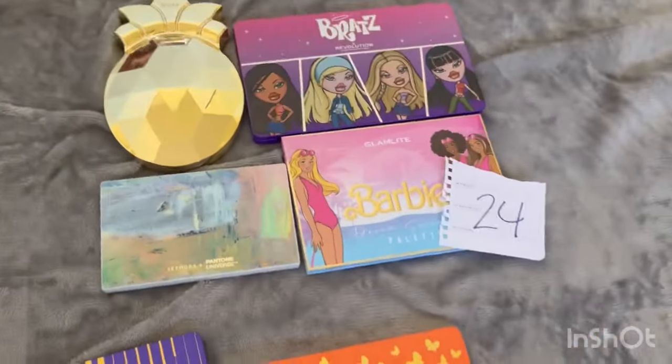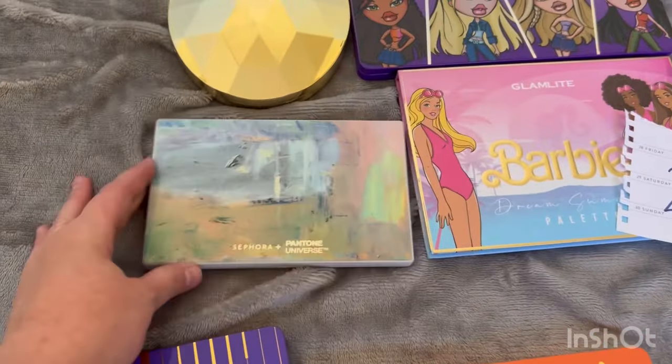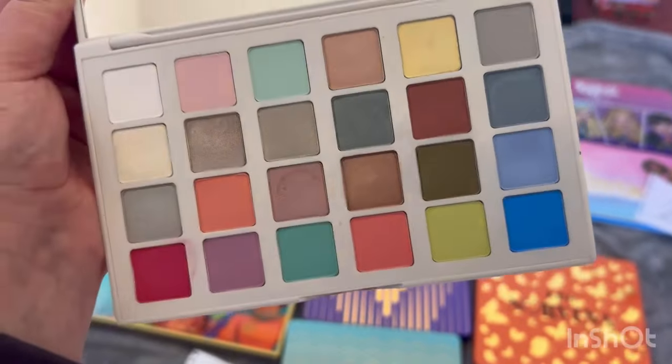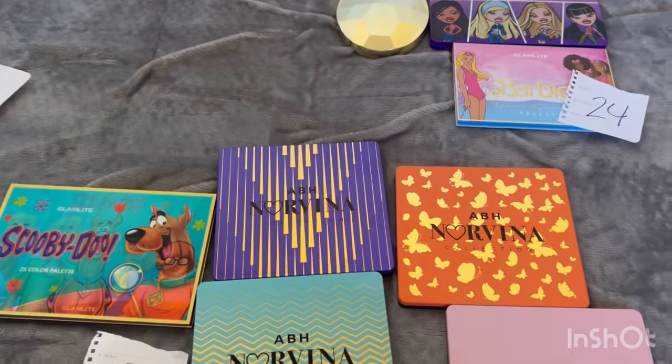Okay, 24 pan palettes. I have 4. We have the Sephora Pantone. I love that this one's so small, even though it has so many shades in it. I just like this collection. The color story is a little boring, but it's quite unique.